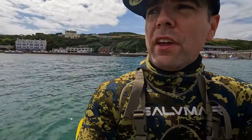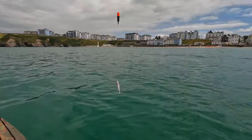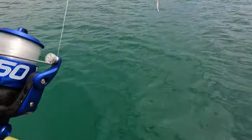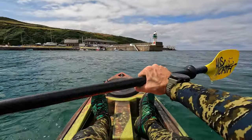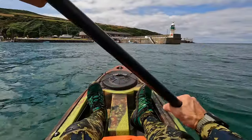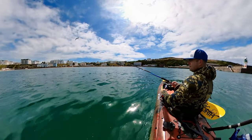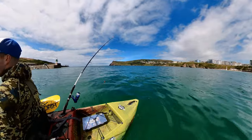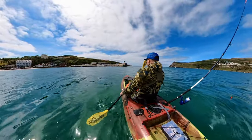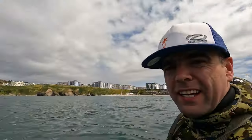I've had a few casts with no success as yet. So what I'm going to do is troll with the float and the sidewinder in this rod holder down here, and we'll see how we get on. Okay, push on around the bay and see what comes. While that's trolling behind, I'm going to put the sidewinder in towards the pier, see what comes from this.